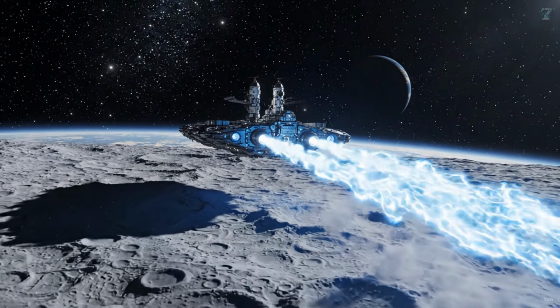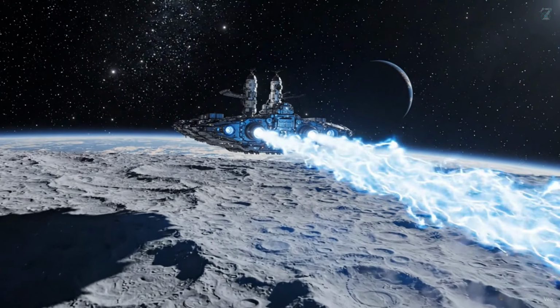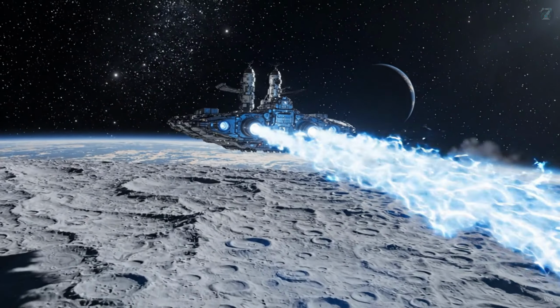Every rotation brings us closer to a future where space is our home, and its riches are within our grasp for everyone.